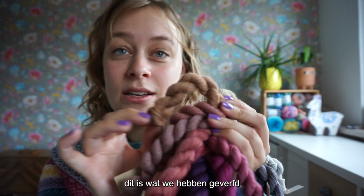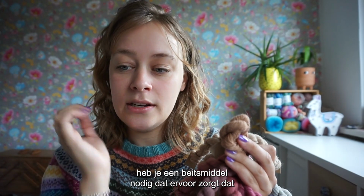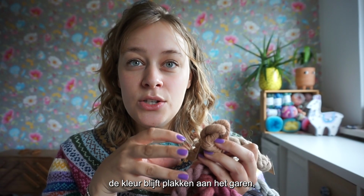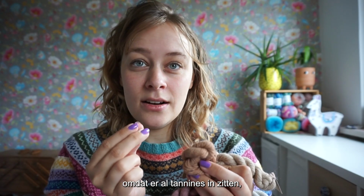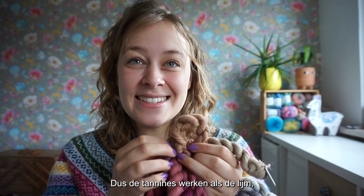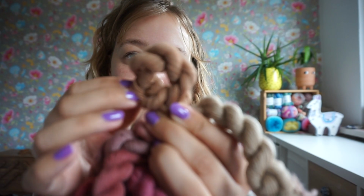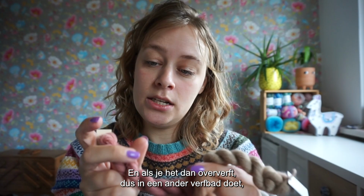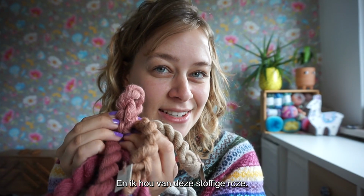So here, this is what we dyed during the workshop. And with walnut, so usually with natural dyeing, you need a mordant, it's kind of like glue, so that the color sticks to the yarn, the fiber. But walnut, because it has tannins already in there, same with avocado and wine also, the tannins act as the glue, so you don't need any alum prepping of the fiber, and then it gives this lovely caramel shade. And then if you over dye it, so put it in another dye bath, you get this beautiful pink, and I love this dusty pink.